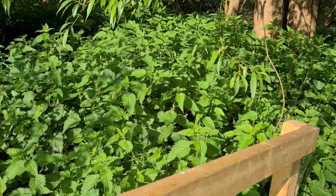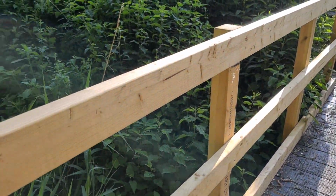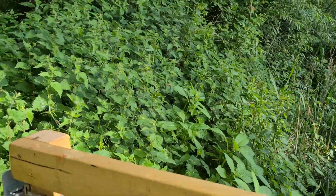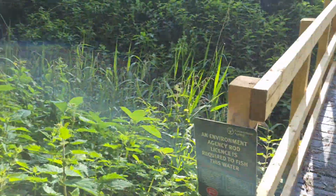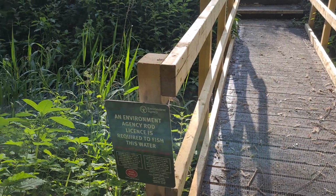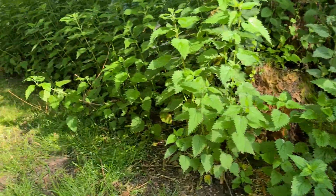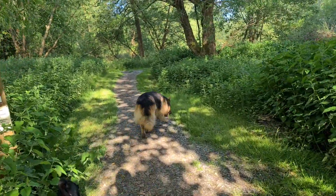This has all been renewed, so it doesn't take a lot of intelligence to work out this little bridge is used constantly for it to actually be rebuilt. An Environment Agency rod license is required to fish this water. Okay, fine. That's got to be on the wrong side, because this side is where the lakes are. That side is where the canal is.